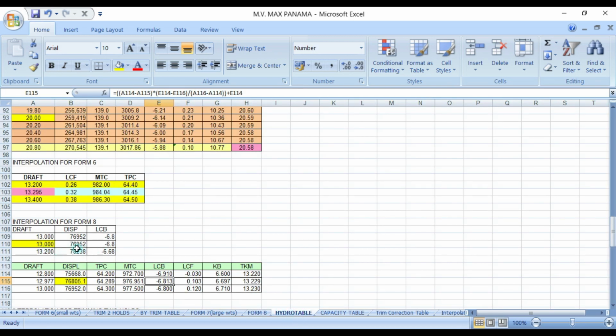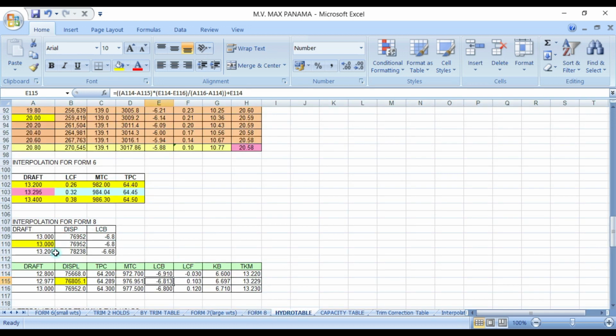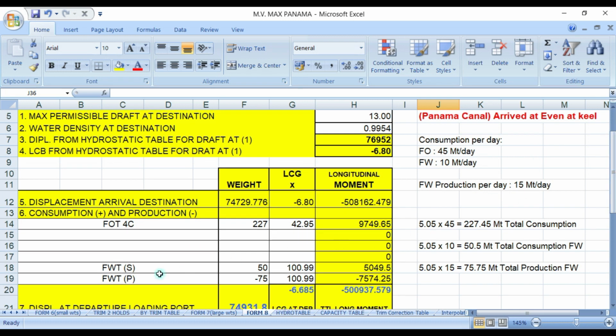13 meters displacement will be 76952, and your LCB will be negative 6.8, which is this one. 76952 and 658. Okay, and the tank consumption will be, let's say for example, you use FOT number 4 center.